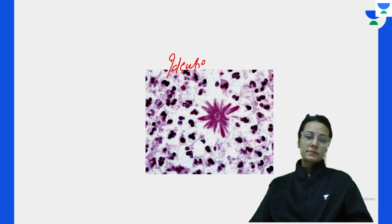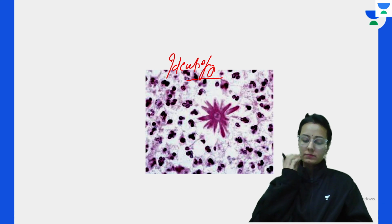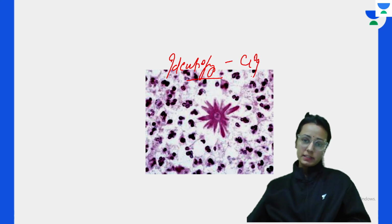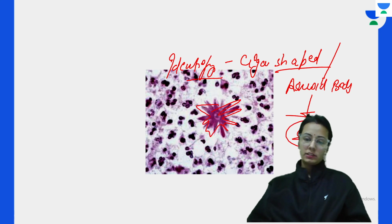Identify this image. Easy one. This is the cigar shaped asteroid body. Seen where? Seen again where? That is seen in the Sporothrix schenckii.